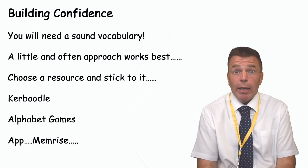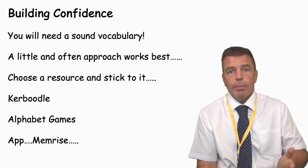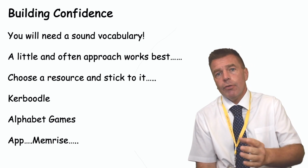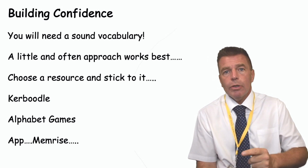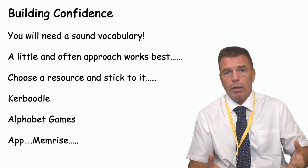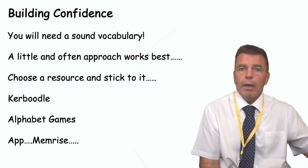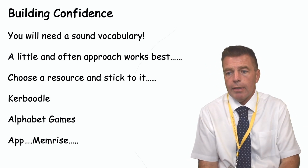By January, I would say at the latest, I would change my approach to the revision. I would keep the same time slots, but now we're going to move from creating that foundation knowledge onto targeting the individual skills as we move towards the exam.